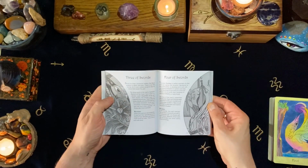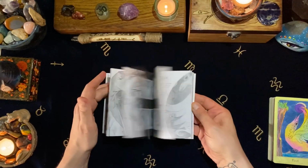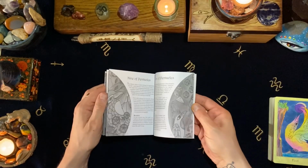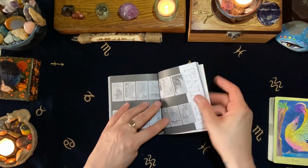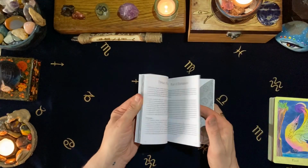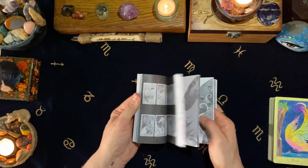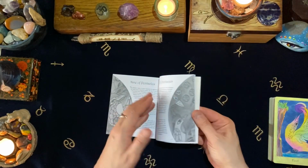And then these are what you get for the minors. So you get some of the image and the right up there. And then what have we got here? Oh, we get the cards laid out telling us that this is the Pentacles. So I'm assuming we get that at the start of each suit. Yes, we do. There we are for the cups. So you get them at a glance.